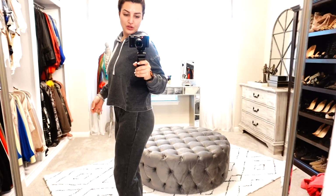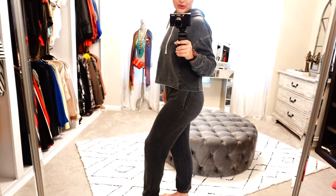I just gave it a little bit of a front tuck here, but you can untuck it, and this is what the sweatshirt looks like as well. I also want to point out on the sides this nice ribbed texture, and it just gives it a little something extra so it's not so basic. I do love the feel of this. It is very nice and lightweight.